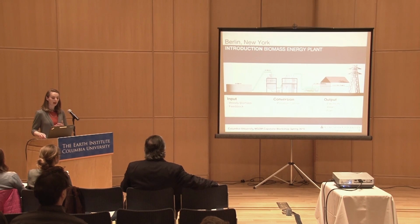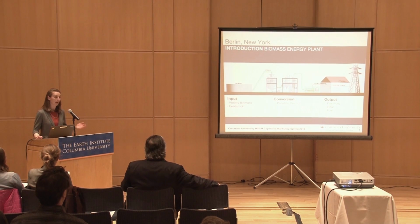So first of all, a biomass energy plant uses woody biomass, which refers to the trees and woody plants that are byproducts of forest management. And this biomass is harvested from nearby forests and acts as the input for the plant, which we call the feedstock. This feedstock is burned during a conversion process, and there are pollution control mechanisms in place to help limit the amount of air pollution resulting from this process. The ultimate output is energy in the form of electricity, heat, or fuel.